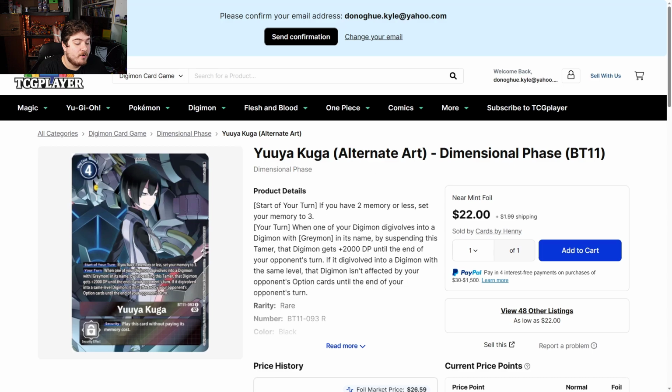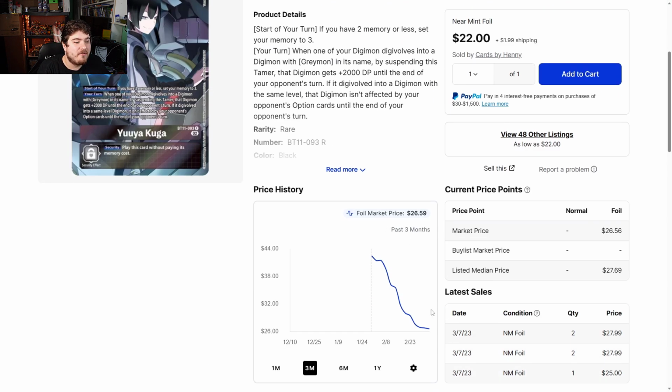Koga here. This Tamer card is going down fast, and that's representing because of a couple things. There's restrictions on Black War Greymon X for the Ulti Cup, so Ulti Cups are going to prevent this deck from seeing massive play. And to be honest with you, this card kind of gets phased out once we get to EX4. So Blue Flare stops using this, and then it gets completely phased out of the Greymon decks once we get to BT12. So BT12 and EX4 basically kill this card's existence off.